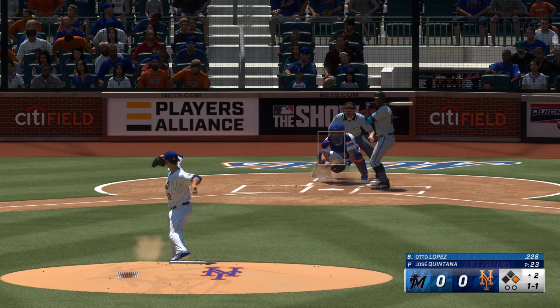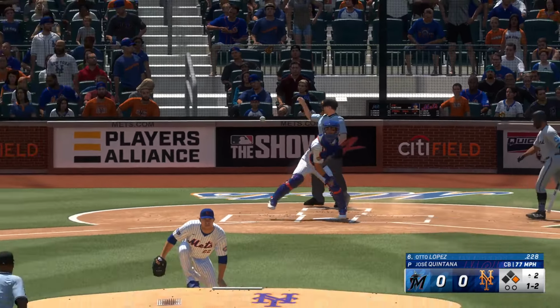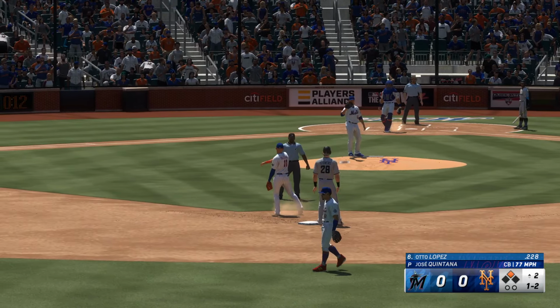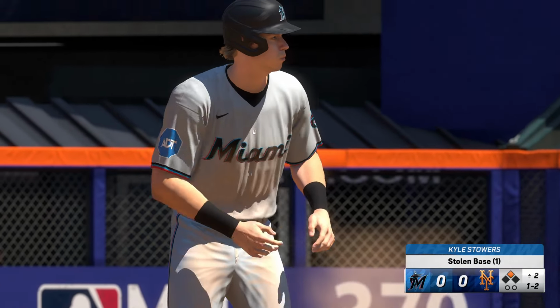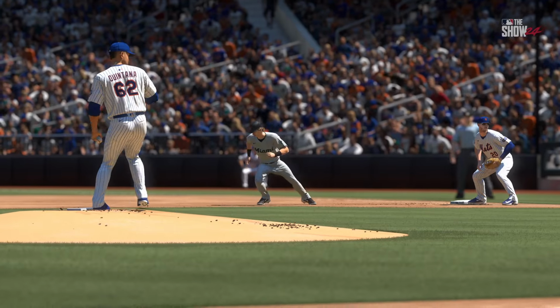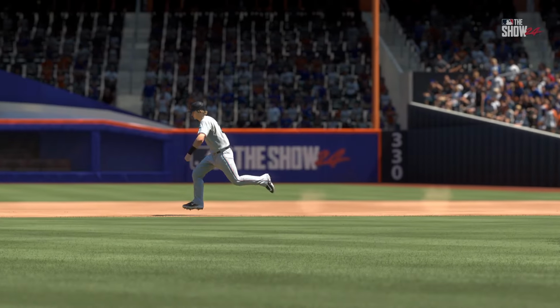The pitch. Runner on the move. One throw. Ball. Safe! You know what? I like the aggressiveness right there. It looks like it's going to be tough to score in this one. Really good pitching so far. So why not try to put some pressure on him and see if you can steal a bag, get into scoring position.